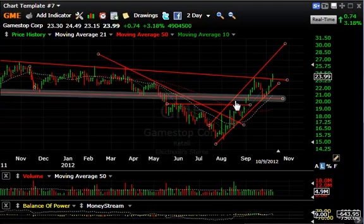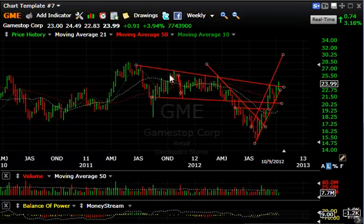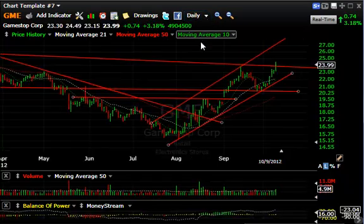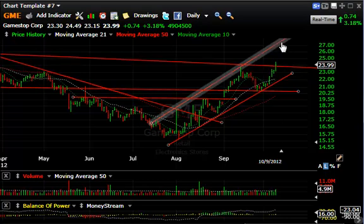GME, GameStop. I'm pointing this out for a reason. Here's a weekly chart. And you can see the big declining tops line that goes back to 2011. Well, that was taken out today. The stock has thrusted from the mid-teens into the mid-20s, reaching 24.49. Now, today it was up 74 cents, 3% on almost 5 million shares, but moved up across that line and maybe headed to the 27 area short term.